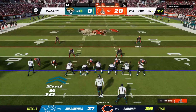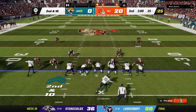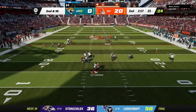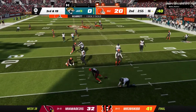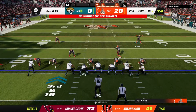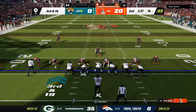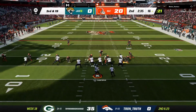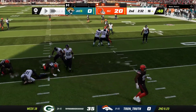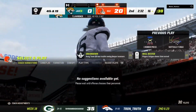An incomplete pass leads to 2nd and 10 from the 25. Here's Lawrence to throw. And the Browns pressure gets to him that time, and he's going to go down. So now after the sack of Lawrence, the Jags are looking at a 3rd and long. Now on 3rd and long, they'll look to throw. A hit as he throws there, incomplete.